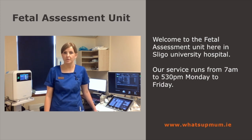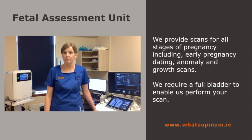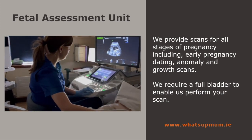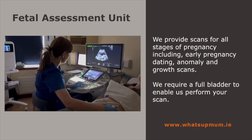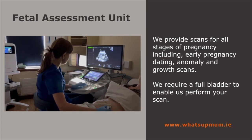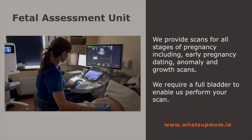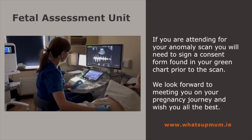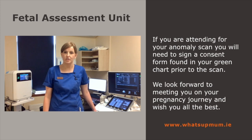We provide scans for all stages of pregnancy, including early pregnancy, dating scans, anomaly and growth scans. We require a full bladder to enable us to perform your scan. If you're attending for your anomaly scan, we request that you have your consent form filled in your green chart.